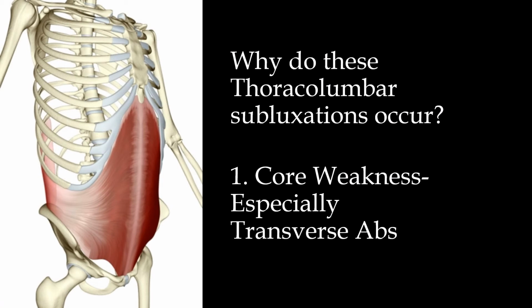So the next question becomes, why do these thoracolumbar subluxations that inhibit psoas happen so frequently? Well, general rule of thumb is that subluxations that are pronounced enough to be causing muscle inhibition are usually going to have an associated stability or mobility deficit causing or perpetuating that subluxation. So one explanation for psoas inhibition is that the muscles that should be keeping the thoracolumbar spine stable, namely the core, are weak.